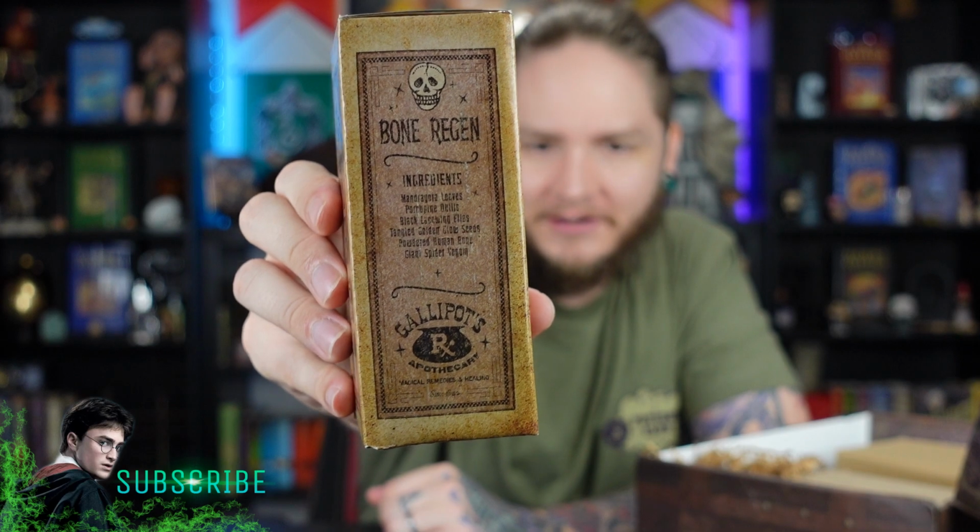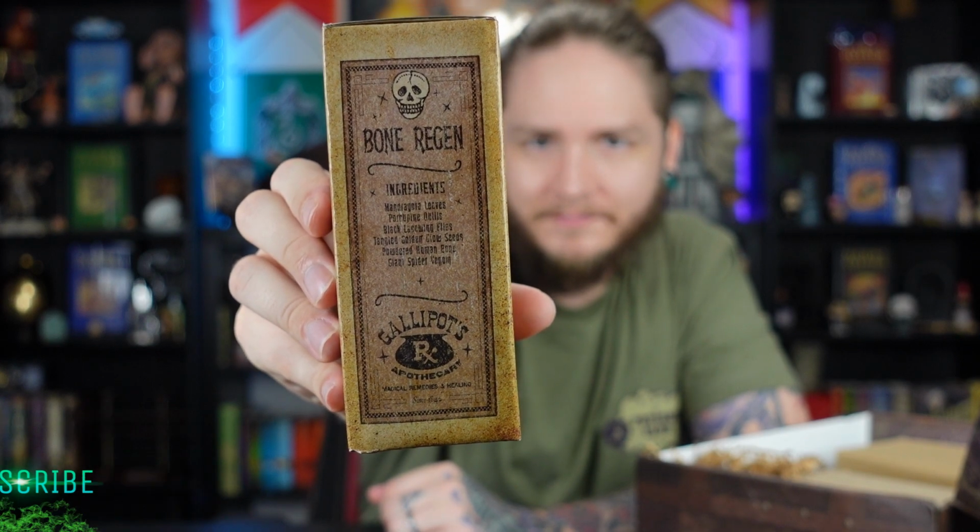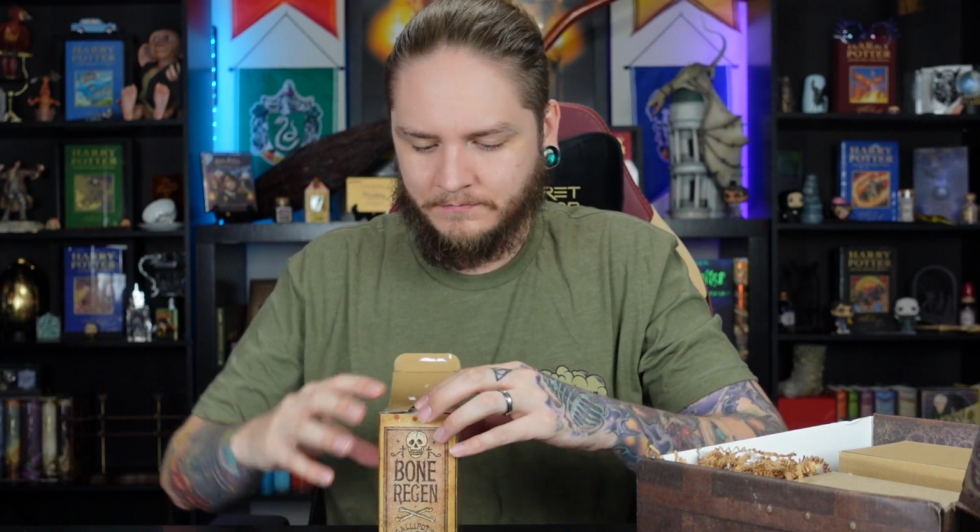Gallipots, RX, Apothecary, Magical, Remedies, and Healing. It says bone regen, ingredients, and then it has a bunch of ingredients on there on the side if you want to check that out. But let's see what's inside of here. Packaging is always well done, like all the littlest details, like even on these little flaps we have runes in them. Oh, this is really cool.